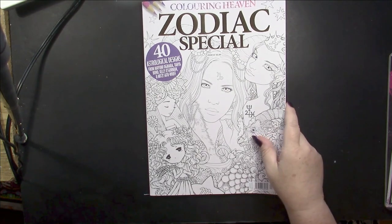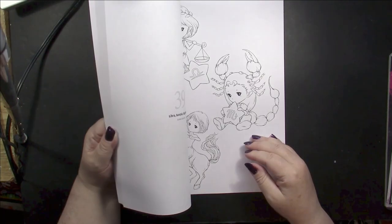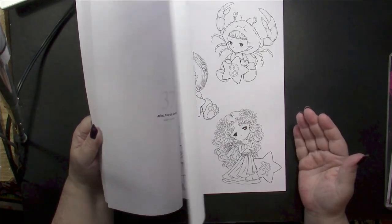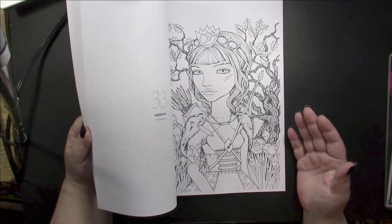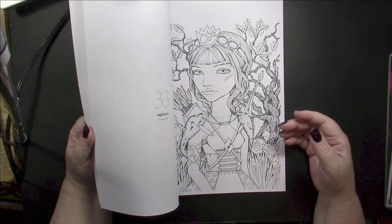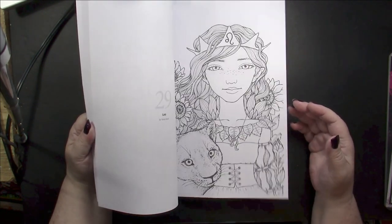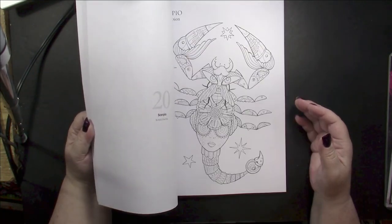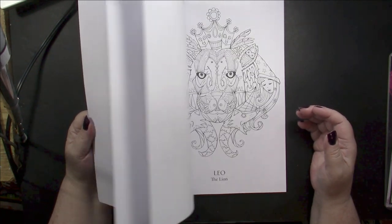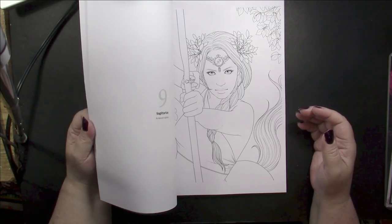Then I received the Zodiac Special of Coloring Heaven. I have not worked in this. It didn't get the time and really wasn't feeling the vibe, but I love it. So I will definitely be working in this. It's got Tanya Bond's inklings, her Zodiac series. It has, who else is in here? Kelly O'Gorman. It's got her creatures. And it has Mayumi Ogihara. Never heard of her.